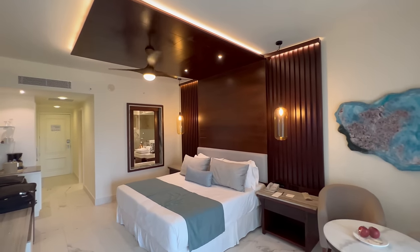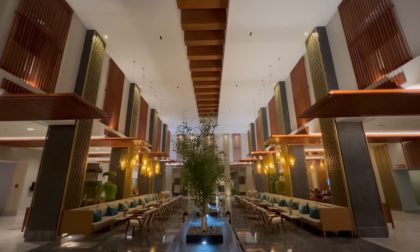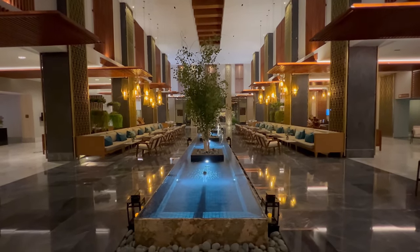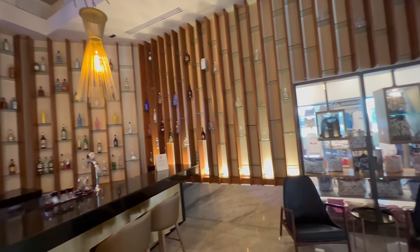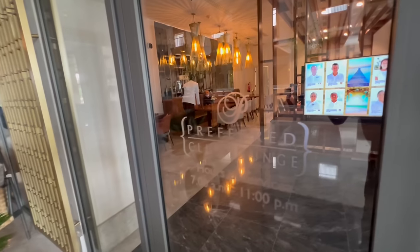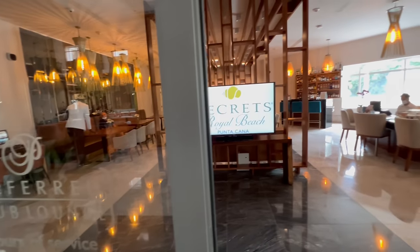Before I do that, I have to say that first impressions of this property were outstanding. I just came from TRS Turquesa, and I thought that was a decent property, a solid 5-star property. This blows it out of the water. The lobby was much more grand, much more dramatic, more sensational, and more spectacular. There is a bar and wait staff to serve you if you want to have a drink while you check in, and there is a preferred lounge as well. I'll tell you about preferred guest access later in this video. Let me show you this room.